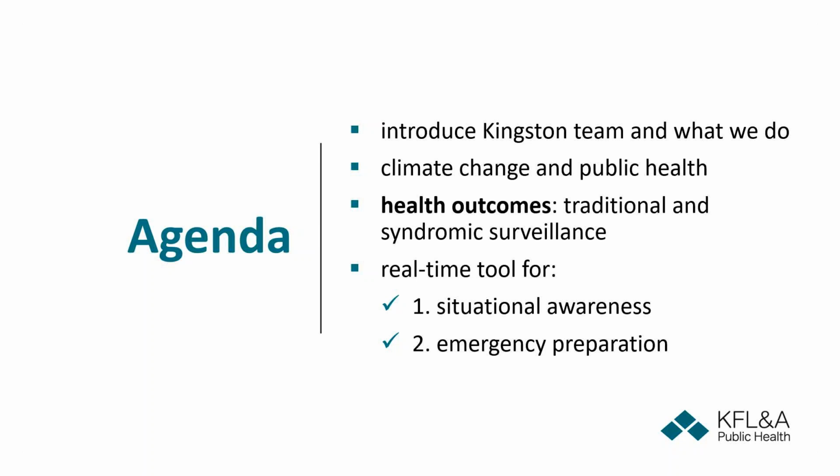And in this case, we'll introduce the concepts of traditional versus syndromic surveillance and give you a bird's eye view of how our syndromic surveillance works and what value it offers to monitor climate change impacts, especially as a real-time tool for number 1, that situational awareness piece, and 2, for emergency preparation.